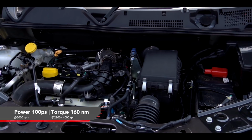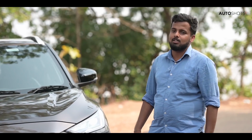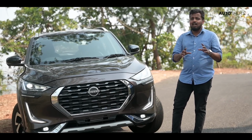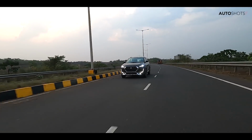If you open this hood, you would be welcomed with a 1 litre 3-cylinder turbocharged engine that would produce 100 horsepower and 160 Nm of torque. And if you wanted something for the city, then you also get a naturally aspirated 1 litre engine that can produce around 72 horsepower and 96 Nm of torque.